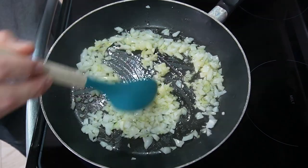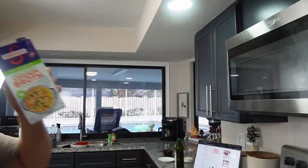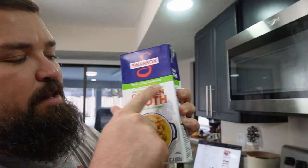Move these onions around a little bit more. Starting to smell really good. This recipe also calls for 1 cup of low sodium chicken broth, which I did find. Chicken broth, see it says low sodium, 33% less.